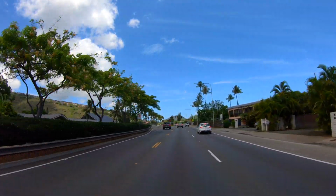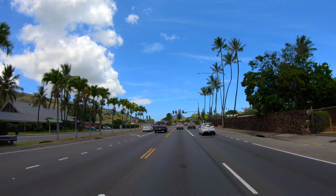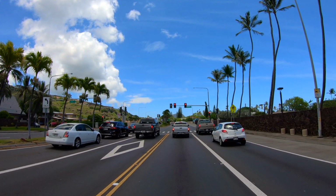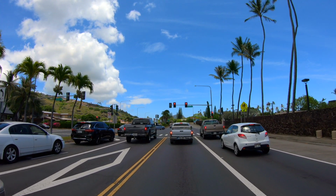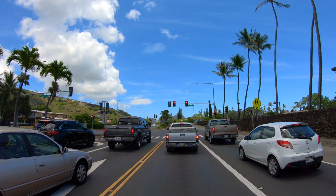If you missed that first turn into Aina Haina Shopping Center, you can make this left turn right here on Niu Street, and you go in there, and then you're gonna make a left turn after you get in there for a little bit. This is the library and Starbucks there.